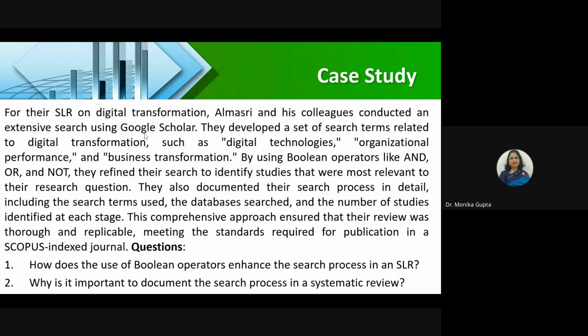How does the use of Boolean operators enhance the search process in a systematic literature review? Yes, please. It refines the search and provides the most relevant answers. Very right and to the point answer. Boolean operators help in refining search results, ensuring that only relevant studies are identified. Second, why is it important to document the search process in a systematic review?